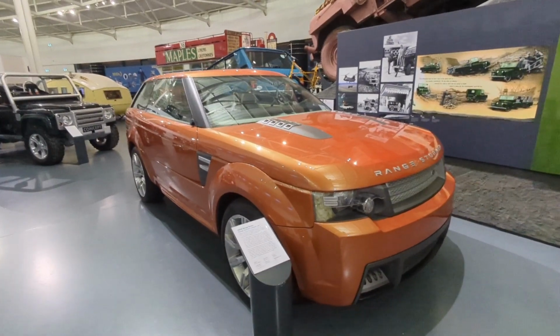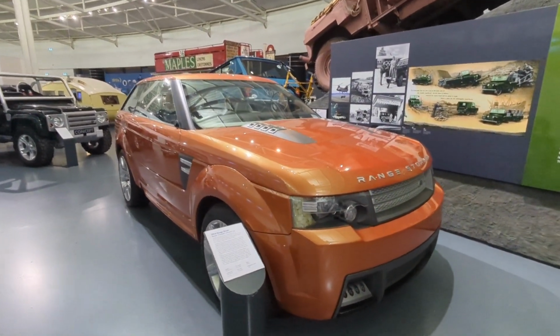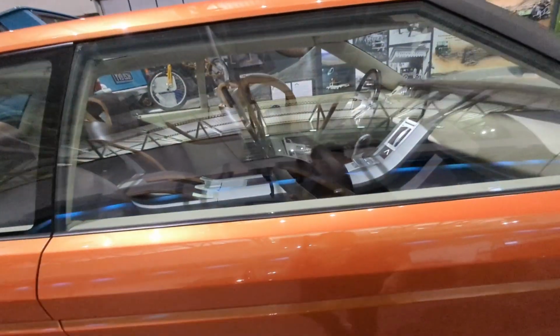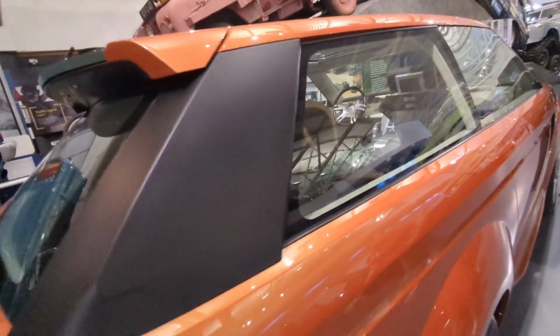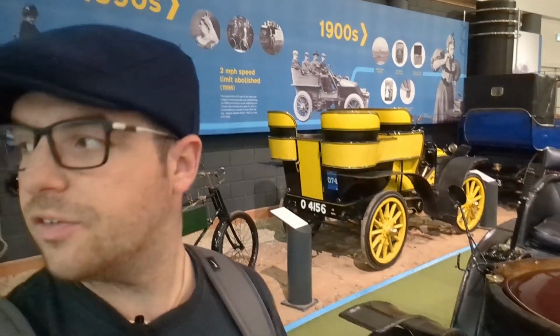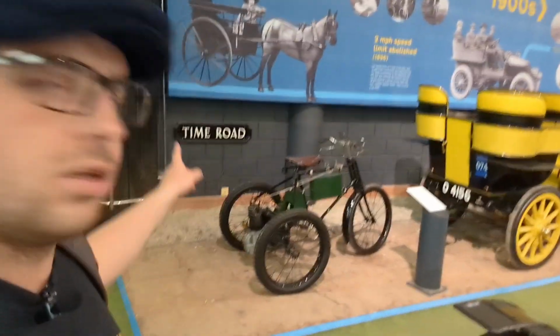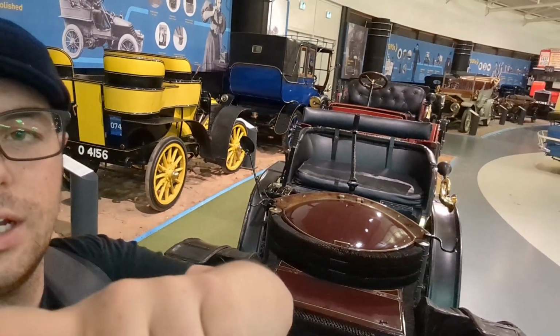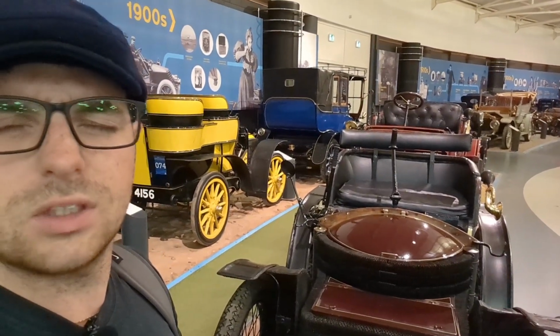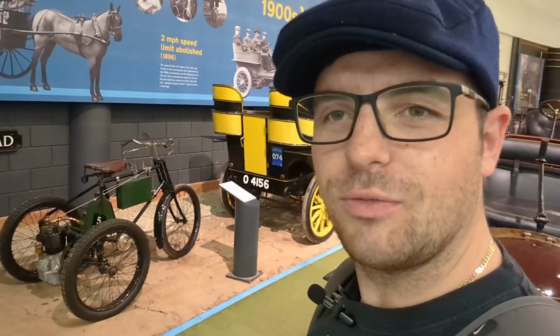Gran Turismo fans, here is the Range Stormer concept car. This was 2004, I think, and I believe it was on Gran Turismo 4. Correct me if I'm wrong. What an awesome thing! First time I've actually seen it in person. Another little feature that the British Motor Museum have is this little time road thing. It goes all the way up and around the back of the museum. So let's have a wander down Time Road, shall we?